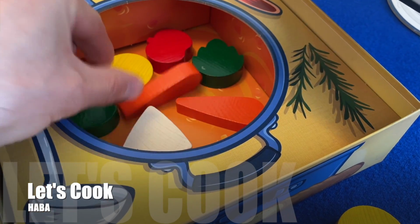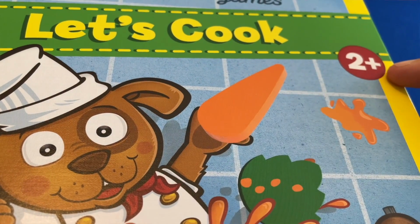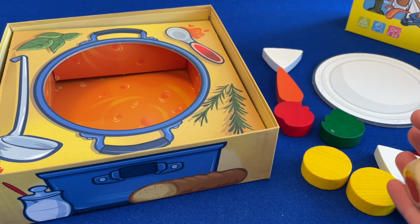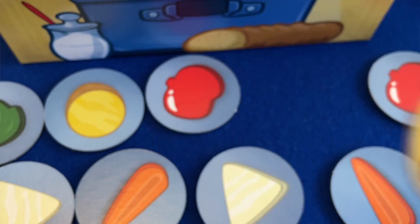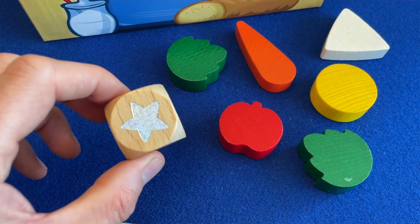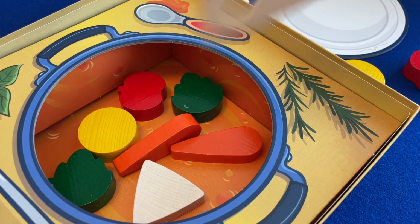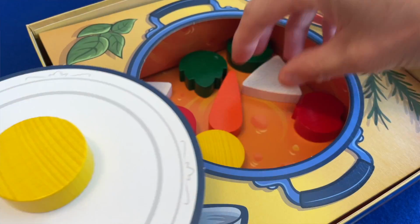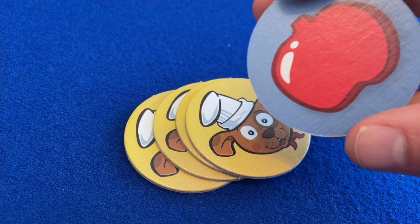Haba's Let's Cook is their newest entry in their My Very First Games range, pitched at players aged 2 and up. The game features some wooden vegetables, a cooking pot and a wooden spoon, and on your turn you roll the die. If it shows a vegetable, you take the vegetable tile and place the matching wooden vegetable into the pot. If it shows a star, you can take any vegetable of your choice and put the vegetable in the pot. If there are no tiles matching your dice roll, you instead stir the pot with the wooden spoon and take nothing. Once all vegetables are in the pot, the final player stirs the pot and serves the vegetables up on a plate. The player with the most vegetable tiles wins.